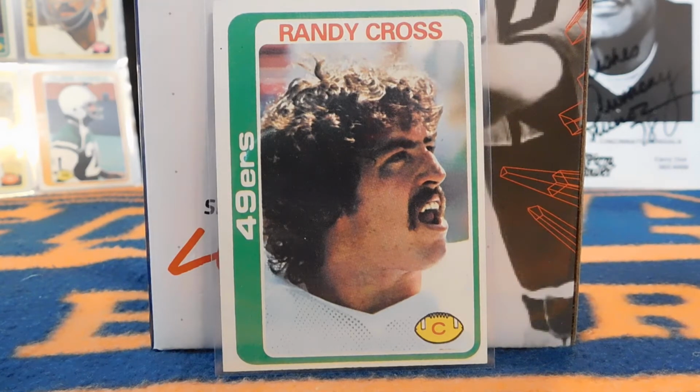Another thing for me, kind of a personal collector's note: these were the oldest packs of cards that I ever opened. Now, I did not open them in 1978. That would have been impossible. But I did open them when I was a kid, right around 1987 or 1988. So about 10 years after these cards had been out, my local card shop in Salt Lake City still sold packs of this. And so I would occasionally buy some of these. I wish I had purchased more at the time.